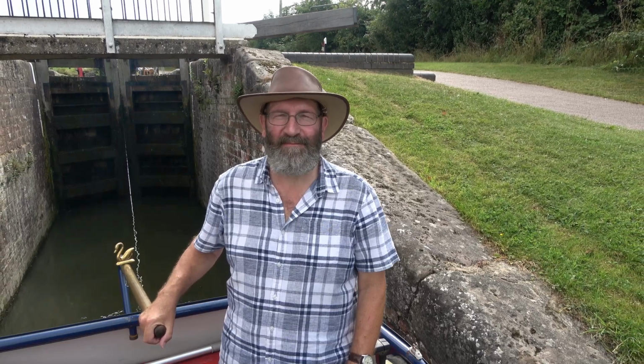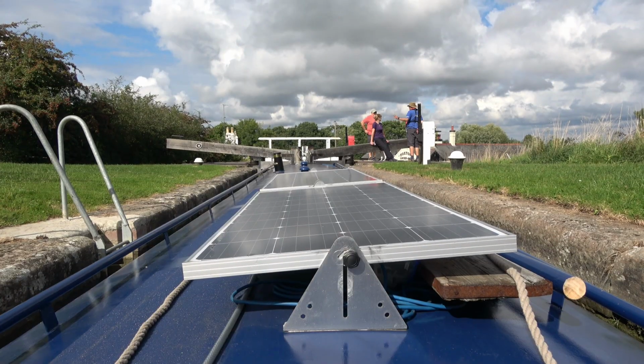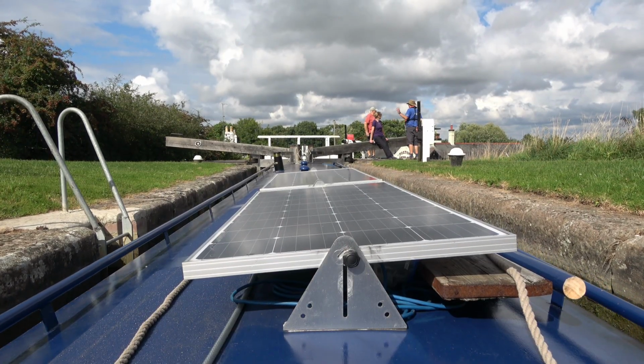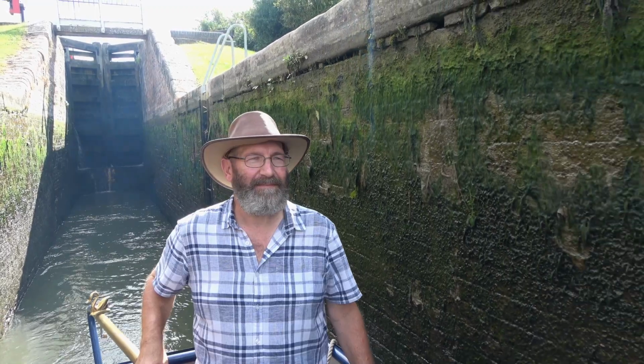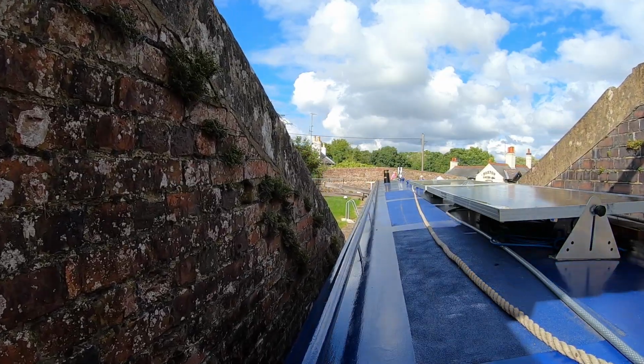Volunteers at the front are helping me now, which is very good. All helps speed the process up. It's strange, it looks as though I'm heading for the bridge. Thank you.